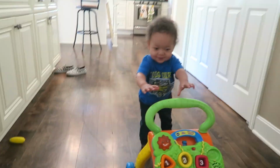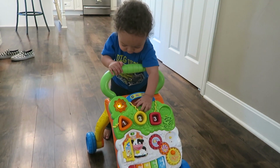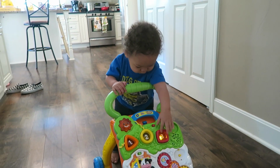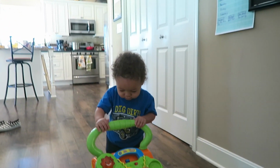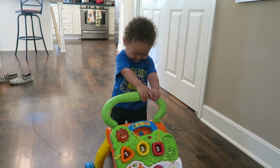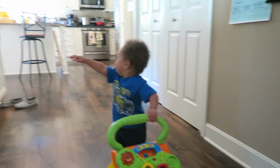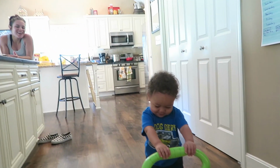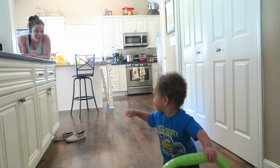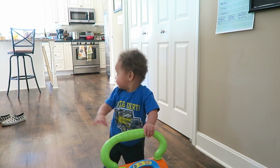I just got this little toy for Maddox. I was kind of against getting a walker toy because I'm gonna be honest, I didn't want him to walk yet. I wanted him to not walk yet, so I didn't get him one, but then I saw this. So I got it, and now he's happy. Go, Maddie, go! He's like, do you see me, auntie? I see you. You're gonna walk all by yourself? So proud of yourself.